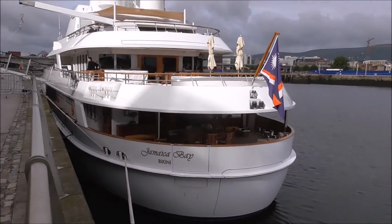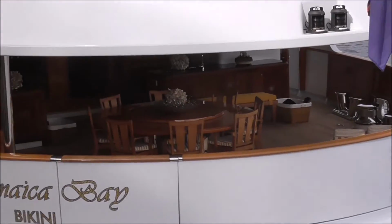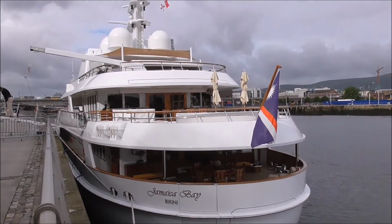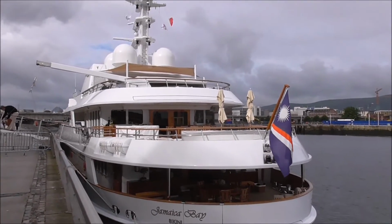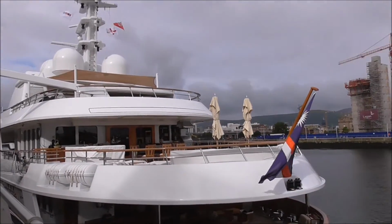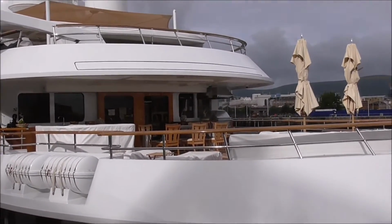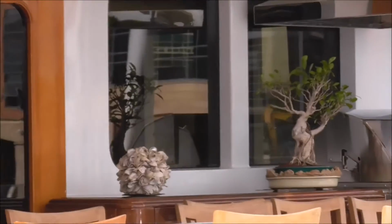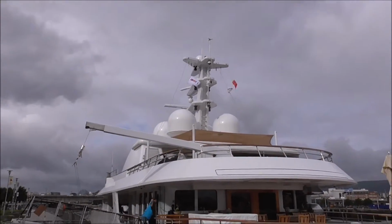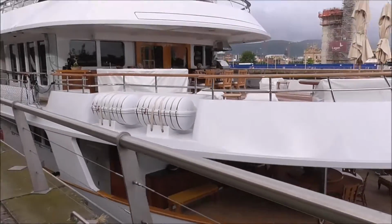Nice dining area down in there. A wee bonsai tree. I was at a bonsai show the other week about a week ago. Northern Ireland Bonsai Society. Lovely boat.